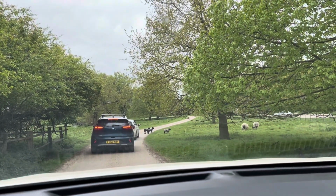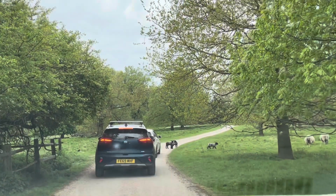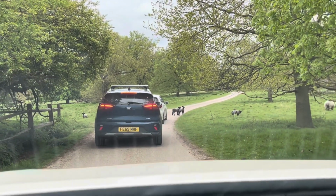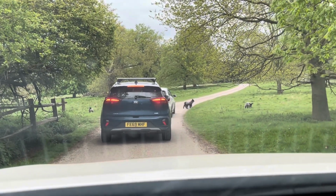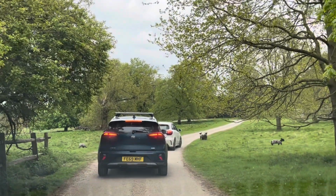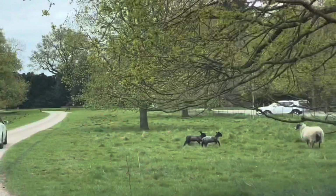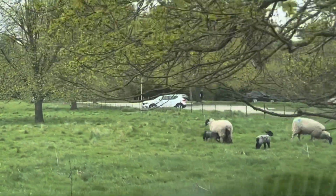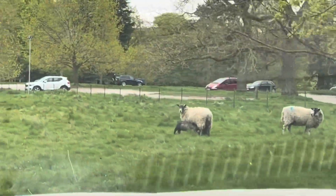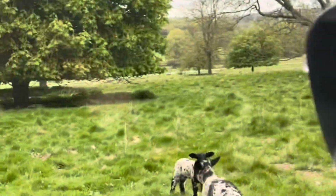Traffic. They're not moving. Yan. Bye. Looking forward na on. Crossing it.